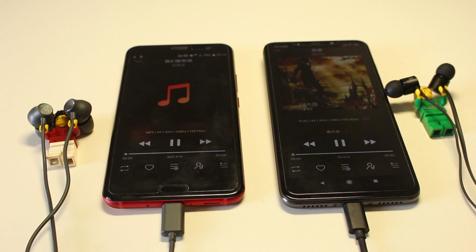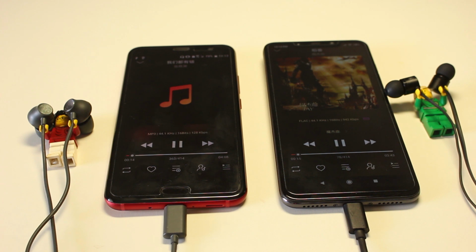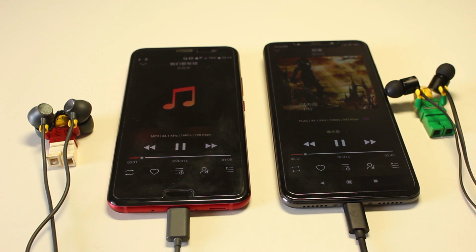HTC has removed the 3.5mm headphone jack on HTC U11, while Xiaomi still retained the 3.5mm headphone jack on Pocophone F1. For this comparison, I tested both smartphones using only OnePlus Type-C Bullets earphones to better understand the audio performance between these two smartphones. Using OnePlus Type-C Bullets earphones, both smartphones have above average audio performance. You can watch my experience video of OnePlus Type-C Bullets earphone to have better understanding of the performance. If combined HTC USB-C earbuds included in the box and USonic, HTC U11 is the clear winner here.